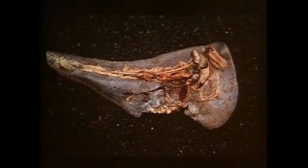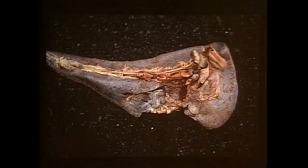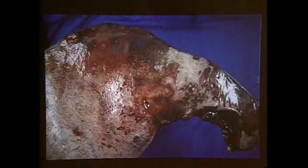Here's a spleen that is of normal size, but what one can appreciate is the fact that the hilar lymph nodes are enlarged. This can be seen again in conjunction with a lymphoproliferative disease, lymphosarcoma, but also in infectious diseases such as equine infectious anemia. Here is a splenitis in conjunction with a bacteremia, causing somewhat an enlarged spleen, but also some hemorrhage into the splenic capsule.